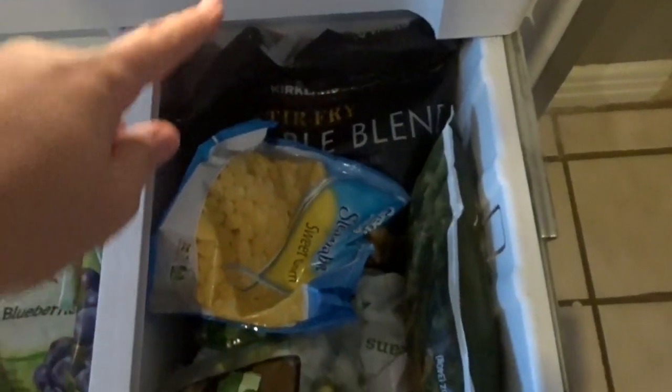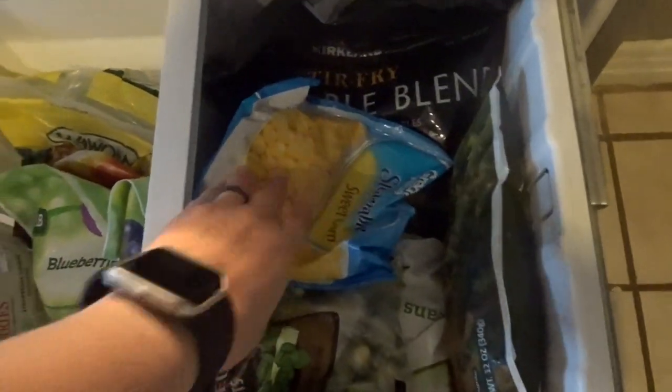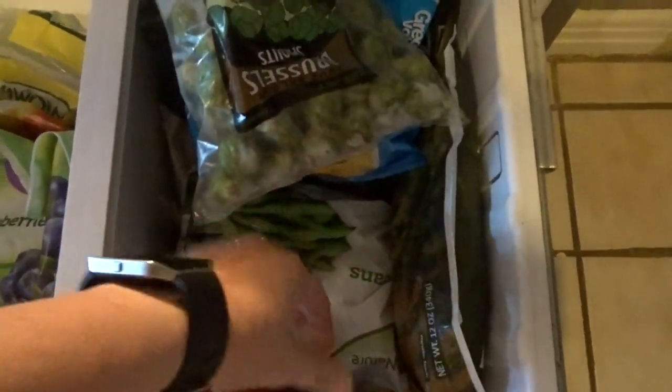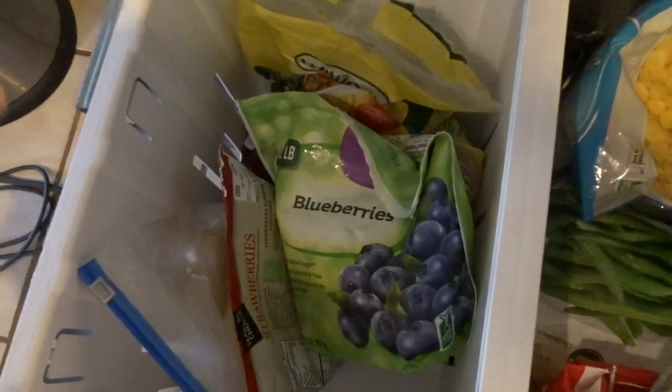And then on the bottom, this is where I keep all of my frozen vegetables. I'm not gonna pull all of them out, but as you can see, I like to just have a good assortment of things to choose from, and they all go here so that I will know where they go. And then on the other side, we have fruit. So we have some mixed fruit, some blueberries.